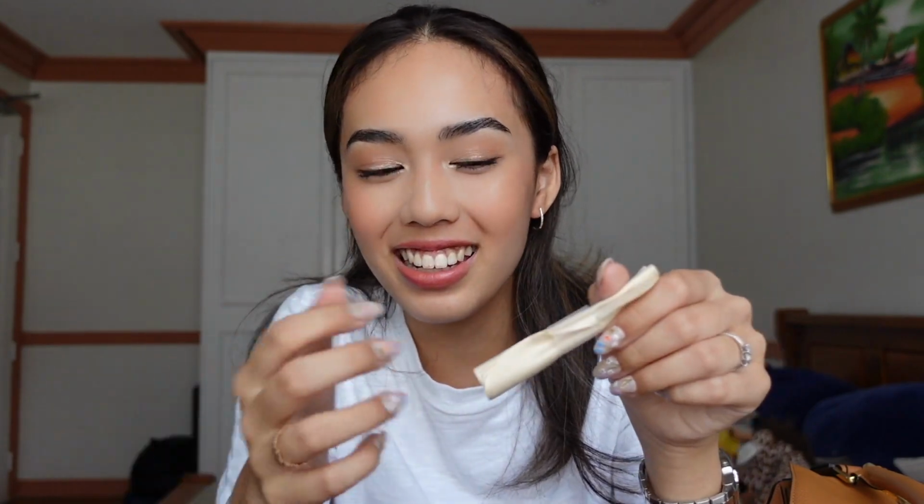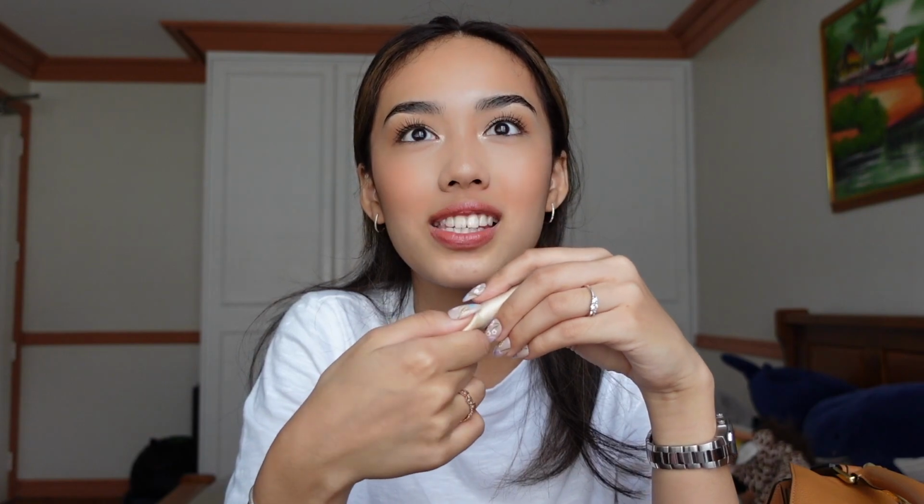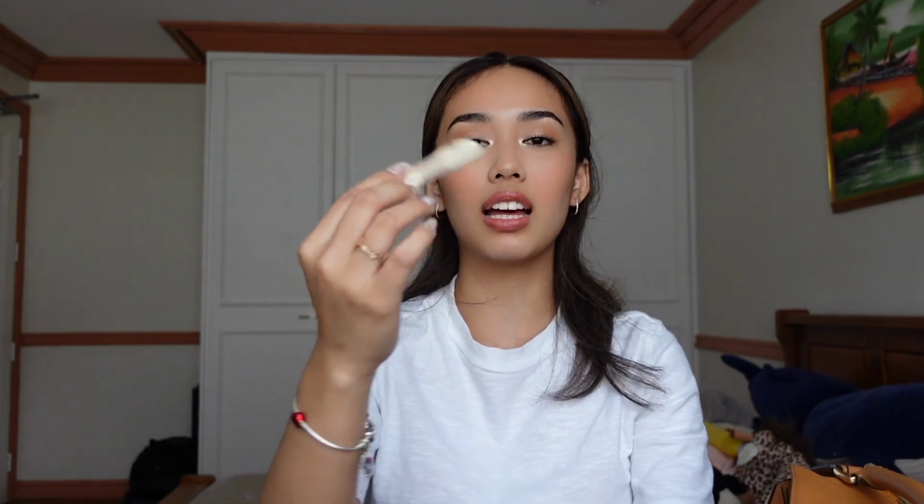Next, I have, what are these called? Microfiber cloths for your eyeglasses. I do wear glasses, but the reason I carry this is actually because of my boyfriend. He also wears glasses, and a few times he's already asked, babe, do you have the cleaning cloth for your eyeglasses? Sometimes I'm at home so I can give it to him, but when I'm out, I usually don't carry one, so I just carry one for him. This is specifically for him.